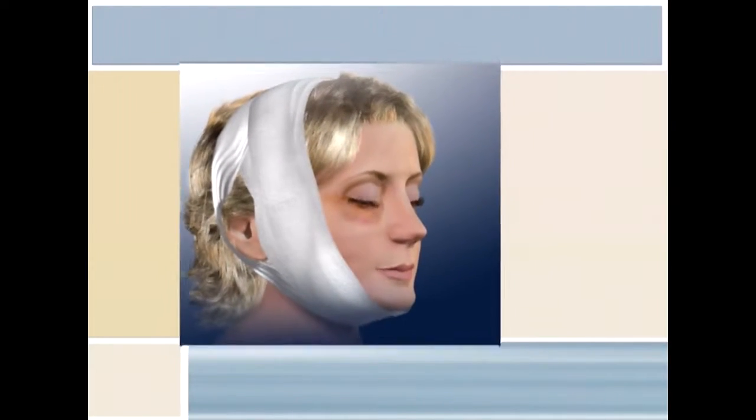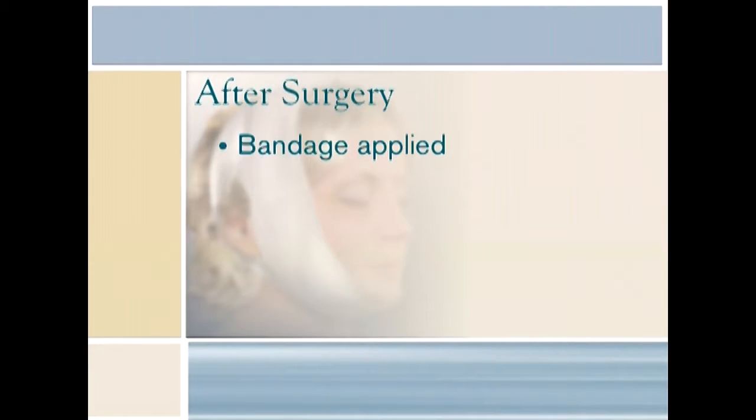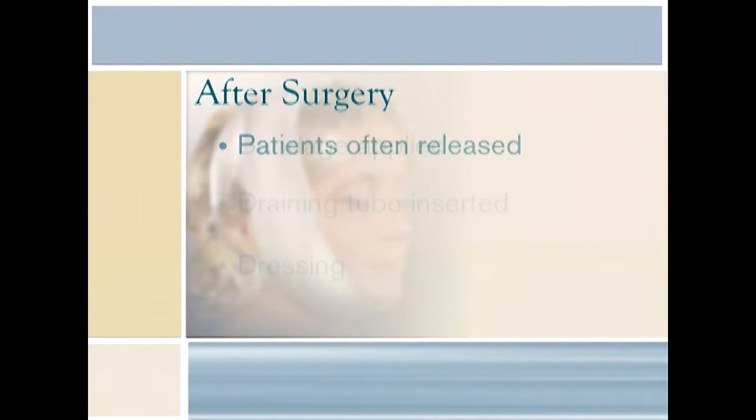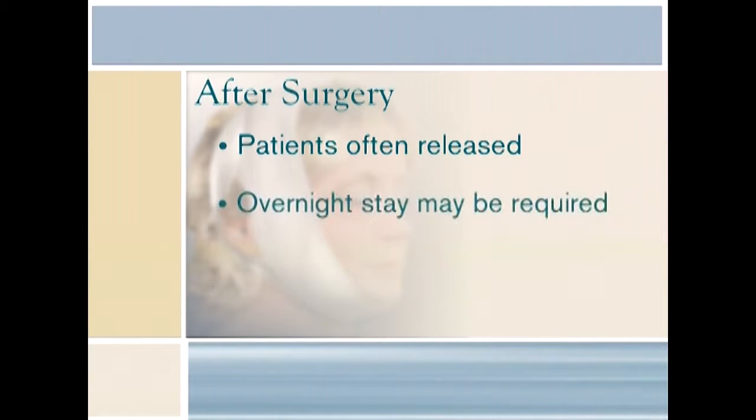Once surgery is complete, a bandage may gently be placed around your face to minimize swelling and bruising. A thin tube may be used to drain any excess fluid that may collect under the skin. In some cases, you may wear a dressing to gently support and compress the facial contours as they heal. Often, patients are released to go home within a few hours of facelift surgery. In some cases, however, your surgeon may wish for you to stay overnight in a special recovery center or hospital for your comfort and to monitor your condition.